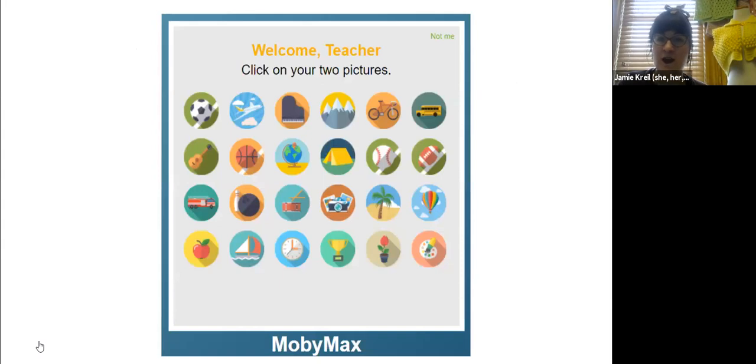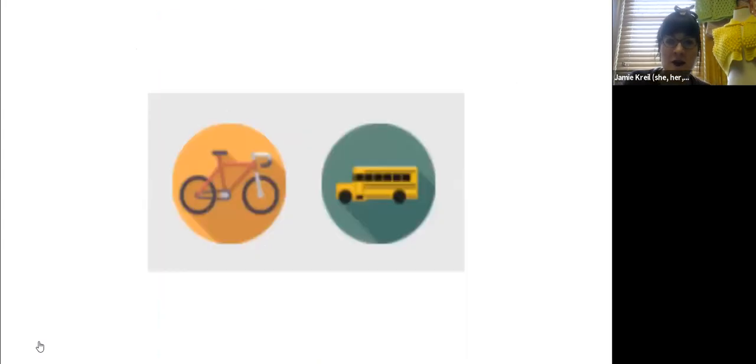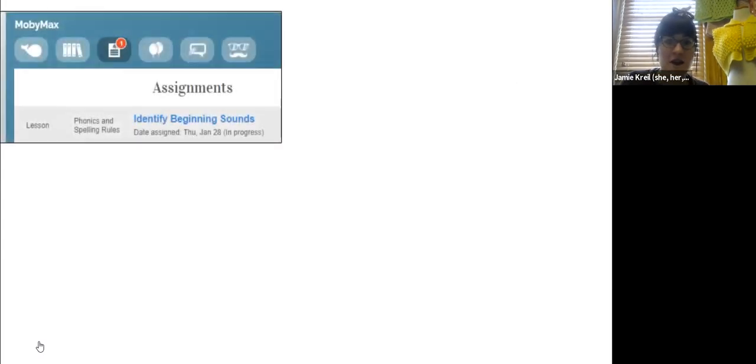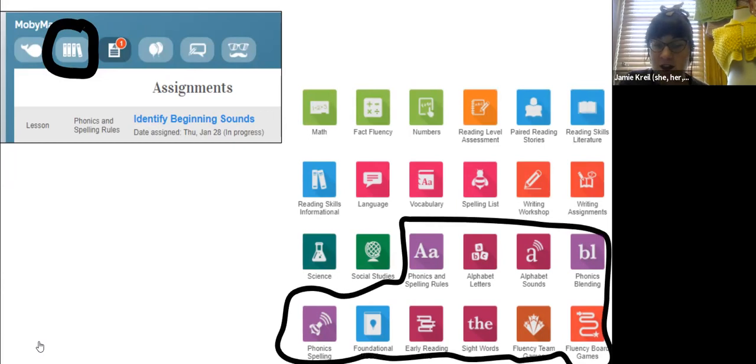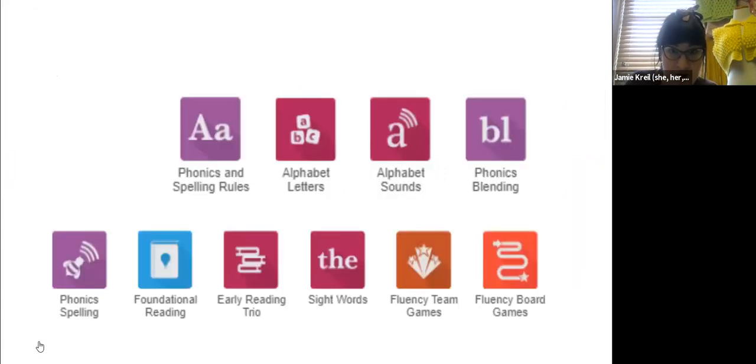And this would be my account, which says welcome teacher. And they select the bicycle and the bus. And that will be their assignment. And if they want to do more than their assignment, okay, click on the library icon there. And that'll take you to the library. And that little boot shape right there is around the things that we do. That's what they should pay attention to. So again, that's just a close up of what they should be paying attention to when they go in.